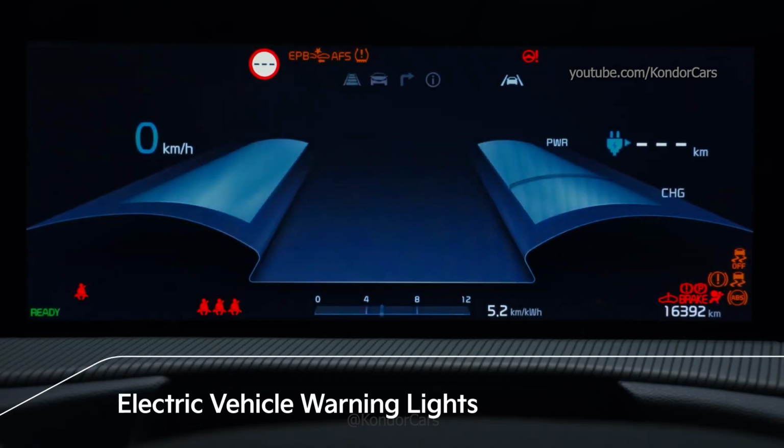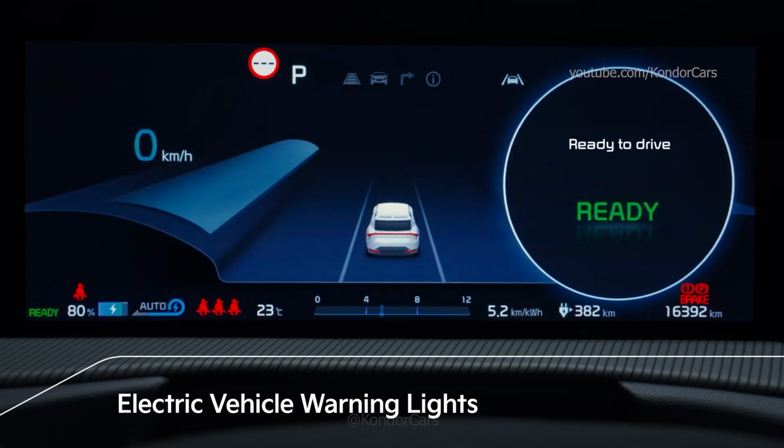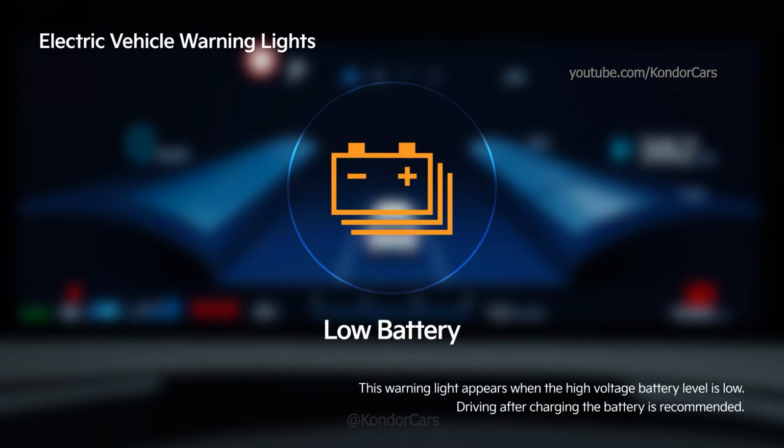Let's look at the warning lights that only apply to electric vehicles. The ready indicator appears when the vehicle is ready to be driven after starting the engine. The service warning light appears when there is a problem with related parts of the electric vehicle control system, such as sensors. There may be an issue with the actuator or air conditioning electric compressor, so conduct an inspection and take action. If the remaining high voltage battery level is low, the low battery warning light turns on.